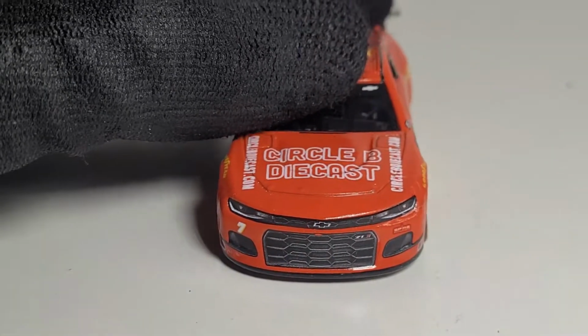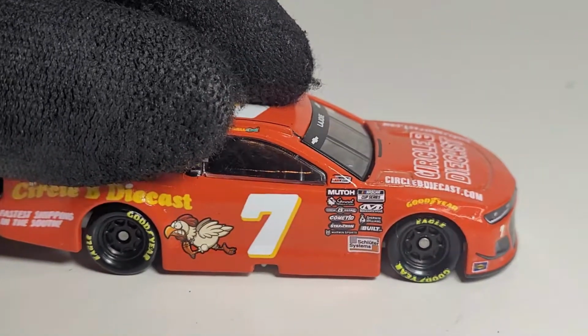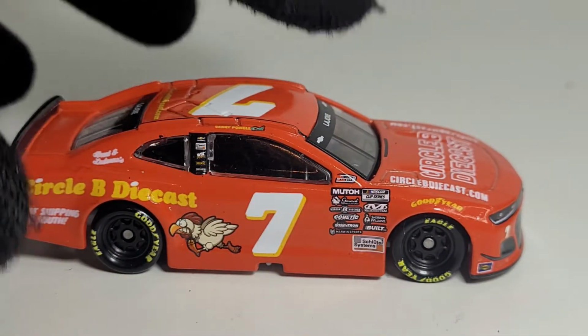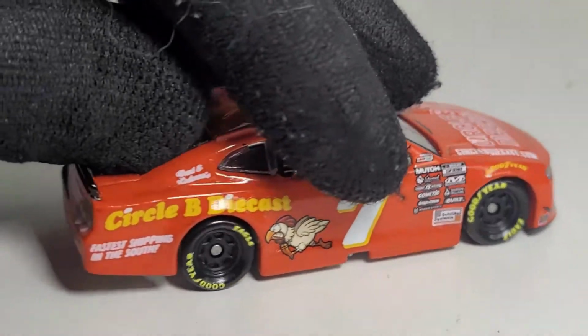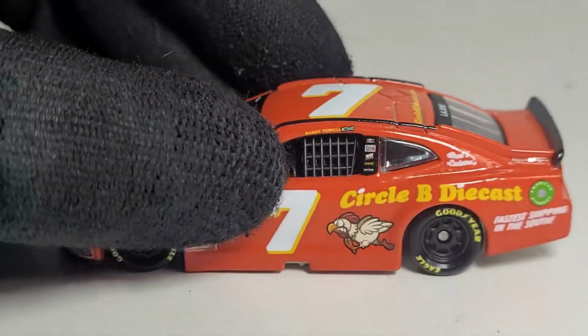I really do like, like I said, the meaning behind this paint scheme. It's really nice. And like I said, this ain't the only time we're going to have a Stroker Ace tribute car. We're also going to have Justin Haley's, which is pretty cool that they were able to do both of those with the same team, Spire Motorsports, which I find pretty cool.